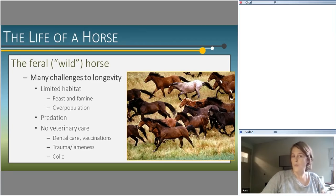So in the wild, our feral horses have a lot of challenges to longevity. There's a limited habitat, and that leaves the horses at risk of feast and famine and overpopulation issues. Horses are prone to predation from other animals, and a big component of their risk to longevity is they have no veterinary care. A lot of the things that we provide for our horses, they don't get in terms of dental care, routine vaccinations, emergency care if they suffer trauma or are lame, or if they colic.